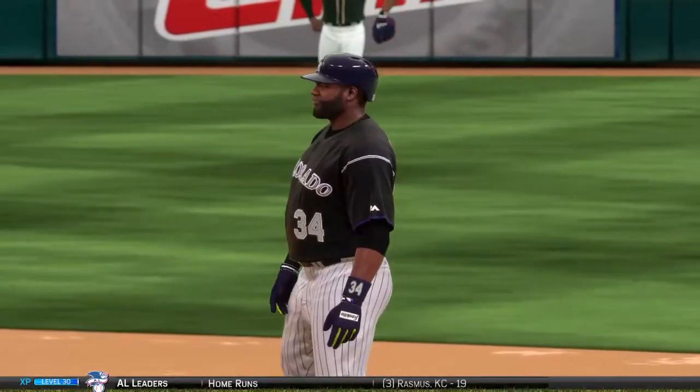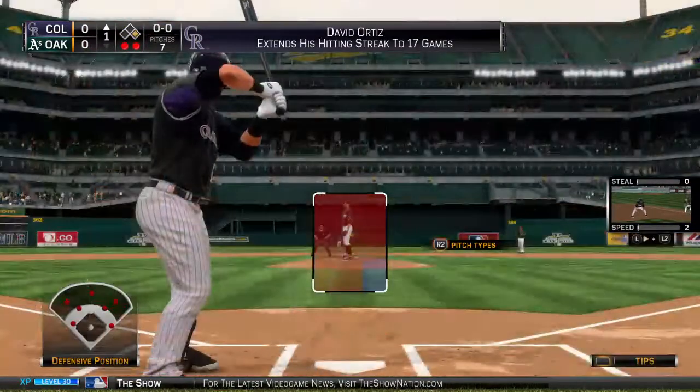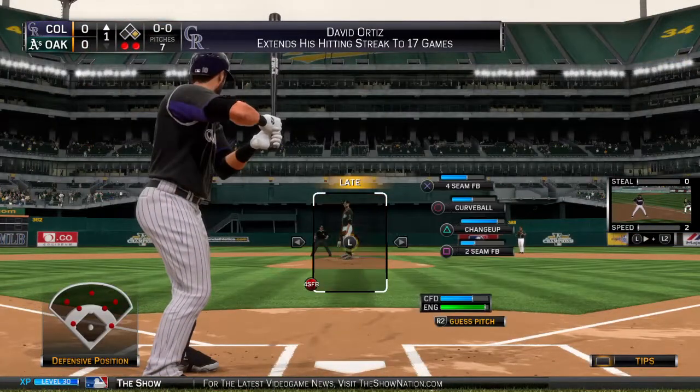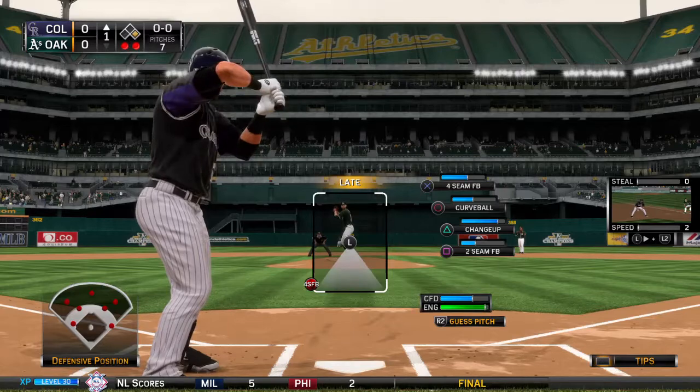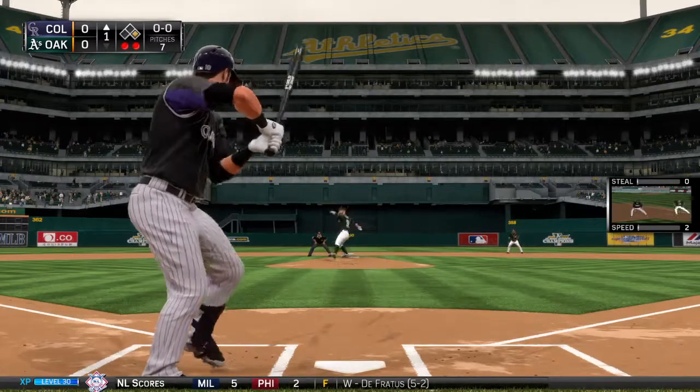We're going to give you a nice look at this shift from up above. You'll see where the nearest fielder is. He's in another zip code. So if you can hit this ball to the left side, it's a flat-out gimme base hit. So that's all he was trying to do.